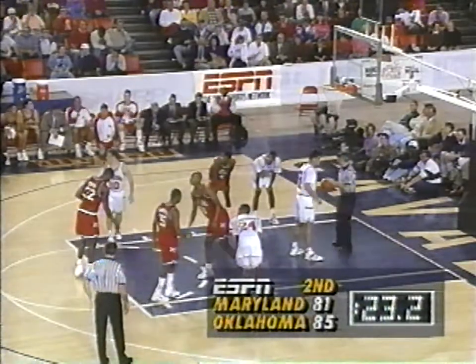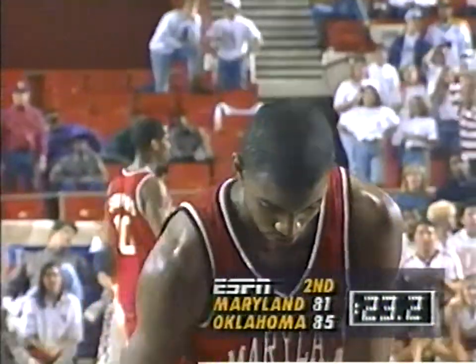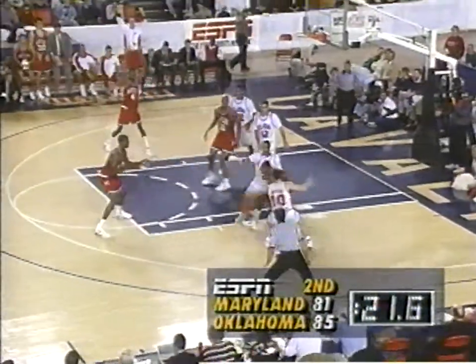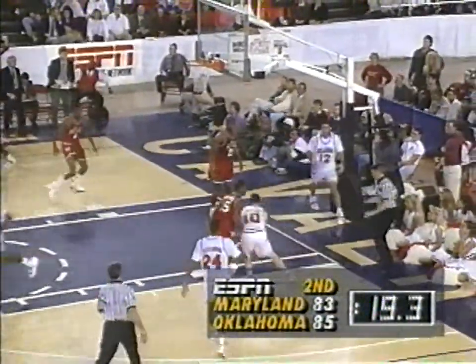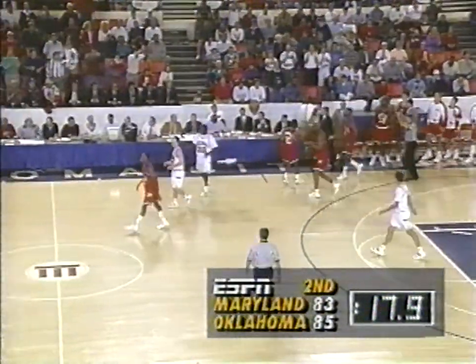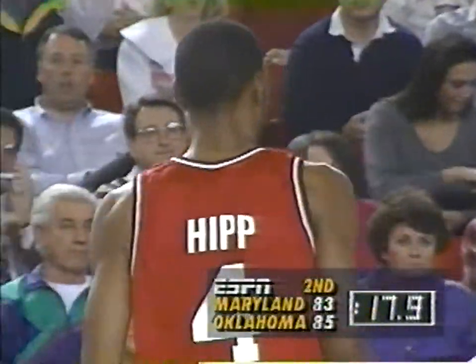Smith, 30. Now, Maryland will look to steal or go to the quick foul. Oklahoma doesn't want to turn it over. They got to make their foul shots to win. Joe Smith, 10 out of 13 after that miss. Big rebound, Rhodes. And that's why it was so important to block out on that missed foul shot. Anches hacked in the backcourt. That'll be X-ray Hip getting him. 17.9 to go, and the Sooners will go to the line.